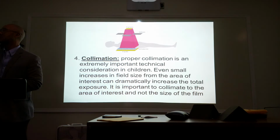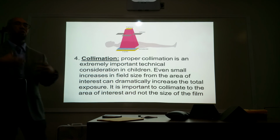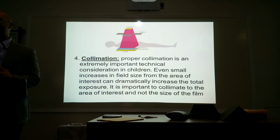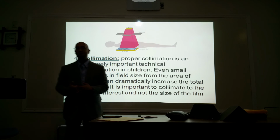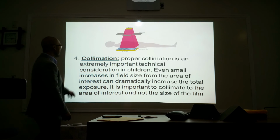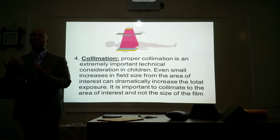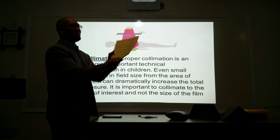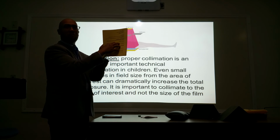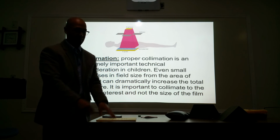Collimation. Proper collimation is an extremely important technical consideration even in children, because when we are collimating or limiting the size of the beam, first of all, we are controlling primary radiation size, right? But aren't we also controlling the amount of scattered radiation? Okay? So even small increases in the field size for the area of interest can dramatically increase the total exposure. It is important to collimate to the size of the anatomy you're going to x-ray. So even if my film was 8 by 10 and the child's hand was 3 by 3, I am not going to open up the collimator to the size of my image receptor. It makes no sense. Okay? So collimate to the size of the anatomy you're going to radiograph.